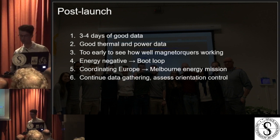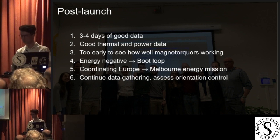But then after the 4 days, what ended up happening is we're energy negative, which we thought we would be. But energy negative basically means that you get less energy from the solar panels than what you use in the satellite. And we expected that. It just means you only operate in the sun. But it looks like we're going through some sort of boot loop.